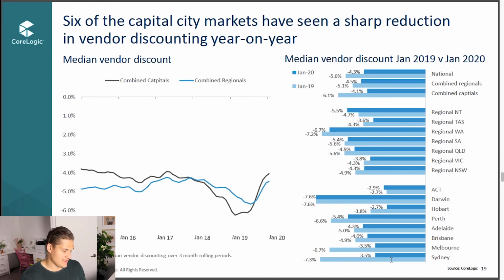Yep, so vendor discounting is how much people will discount their properties by to try and sell them. I think I said it last time, but vendor discounting and days on market are pretty counter-cyclical. As we see days on market come down because people are buying more regularly, we see vendor discounting come up. So they kind of go in waves, or opposite waves, you know what I mean? Because as properties are getting purchased quite quickly and there's more demand in the market, people aren't discounting their properties as much because they're selling them quicker.